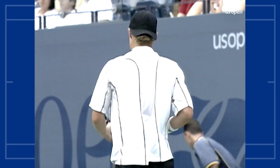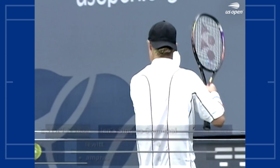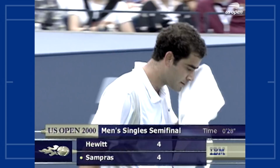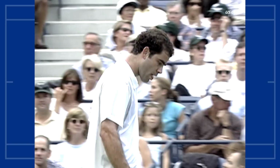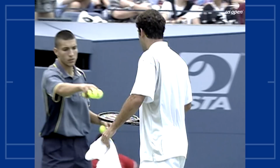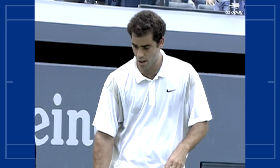And Hewitt holds. We're at 4-all. First set. Four games out. Looks like Pete broke a string. Yeah, it looks like he did. Of course, Sampras has all of his rackets, whether he's played with them or not, restrung each day. The stringer, Nate Ferguson, takes them all, cuts out all the string, and restrings them each day. Pete Sampras says his biggest problem is keeping those strings tight.